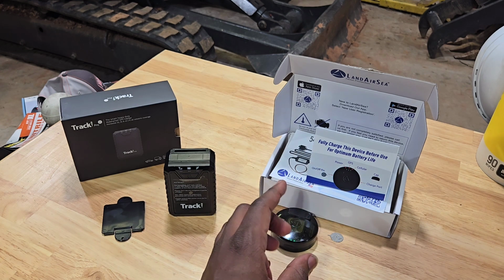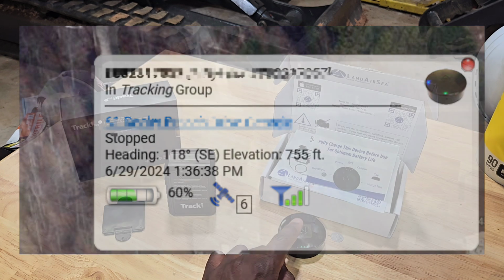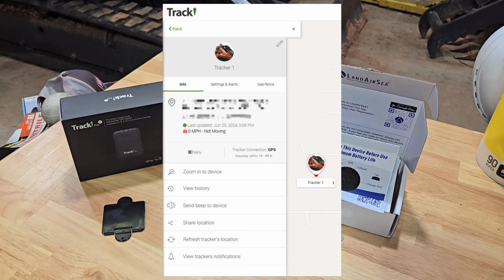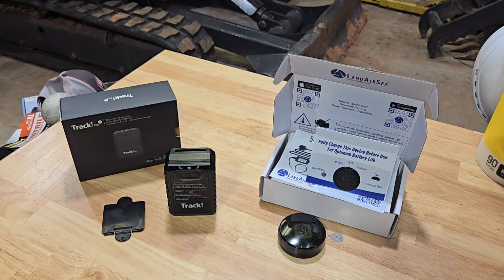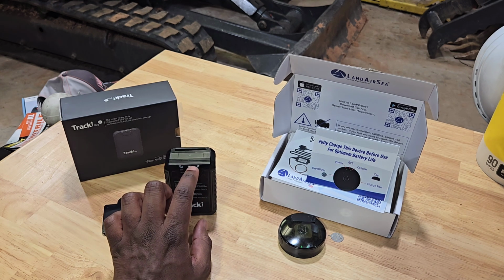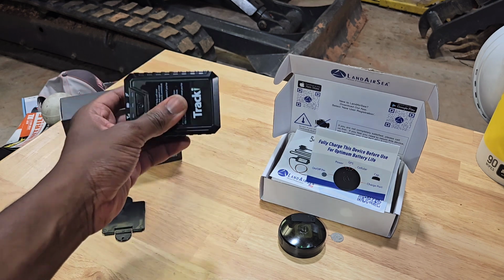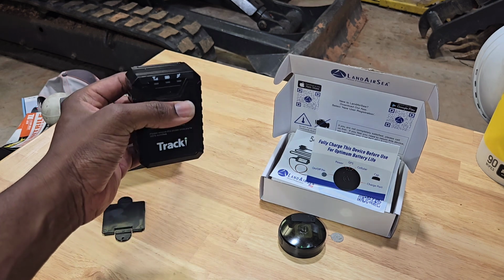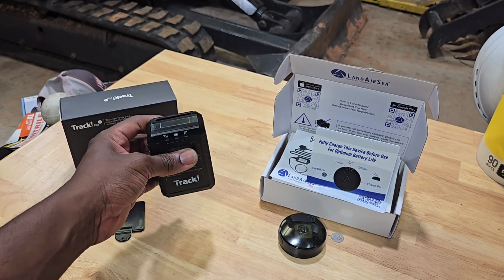LandAirSea, the Silver Cloud app, shows you the signal strength of the satellites, or the amount of satellites it can see. Tracki does not give you that information. It just gives you battery level, and LandAirSea gives you battery as well. So I'd like to see Tracki show how many satellites it can see at any given time, so that if I'm placing this on a vehicle or somewhere, I can determine if it's going to actually work. I can't tell unless I get an update.